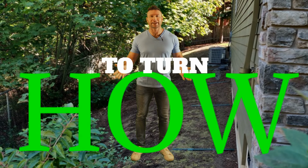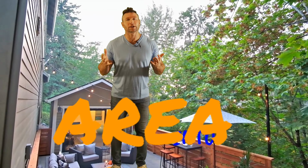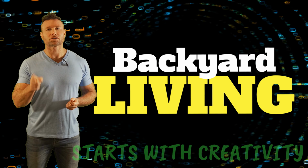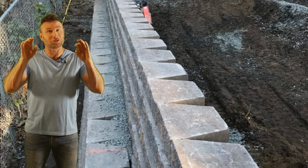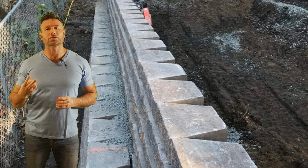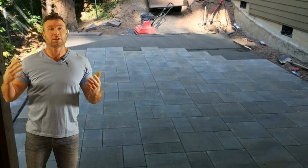How do you take a space like this that is completely unusable, pretty much dead area, and turn it into backyard living? Well, it all starts with getting creative. First of all, I want you to think about how you can elevate it to create level area. So important. We built 2 walls in this situation to give them that ability to just have level hardscape.